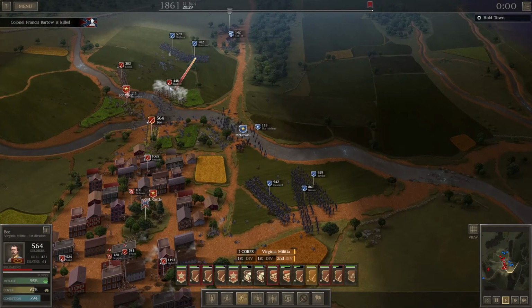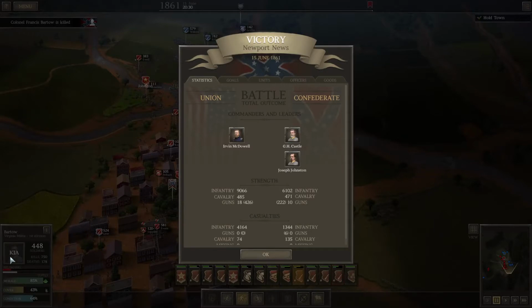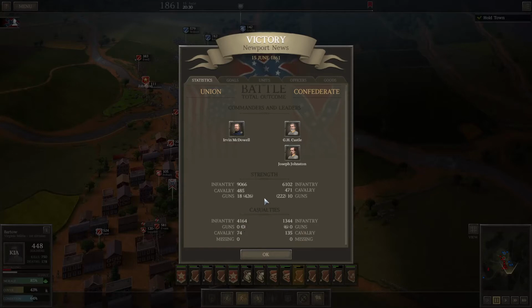I wonder if, because he's not a core unit, that's going to carry over. And there we go, there it is. Victory at Newport News, or Big Bethel. The Union brought in 9,000 troops. That's a little extreme for what actually was there. Even the 6,000 Confederate troops is a little extreme. Infantry, they lost almost half their force, another 74 cavalry.